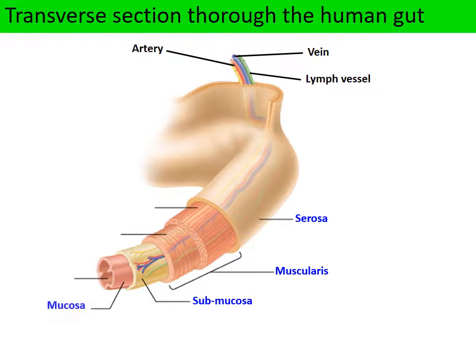Beneath the muscularis is the submucosa, and we can see here there's actually nerve cells. So these in yellow are actually nerve cells. There's blood vessels to take away the absorbed food, for example in the ileum. And there's also lymphatic capillaries. So this one in green might be a lymphatic capillary if this was the ileum.